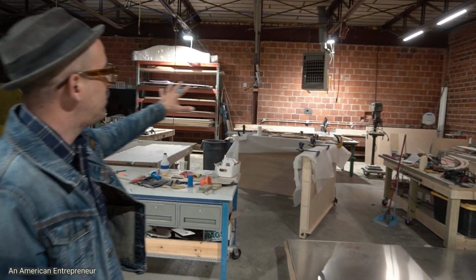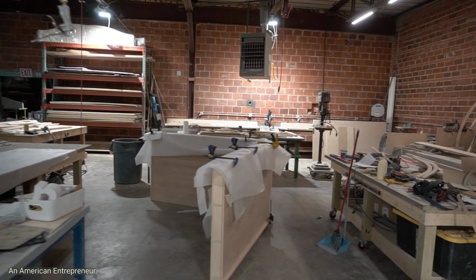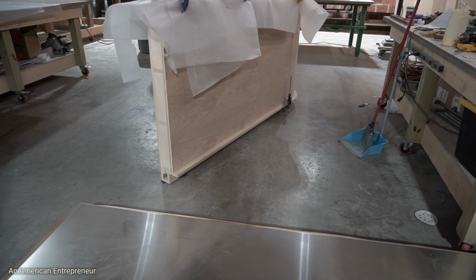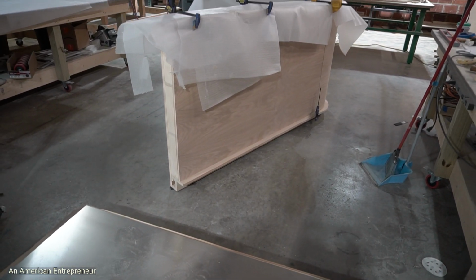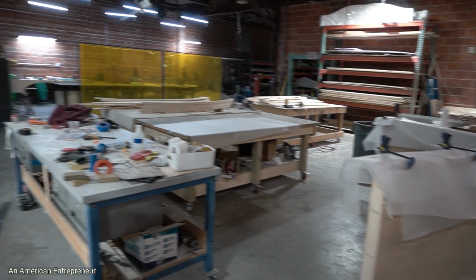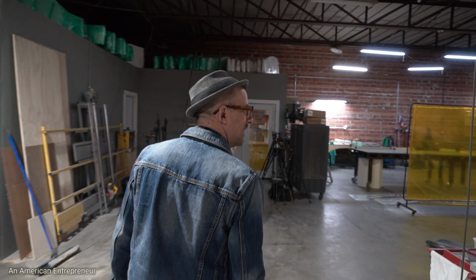Over here we have kind of woodworking world. We're making a reception desk for an office building currently. You guys designed it as well? Yep. We design, build, fabricate, and install, and do initial concepts and renderings.